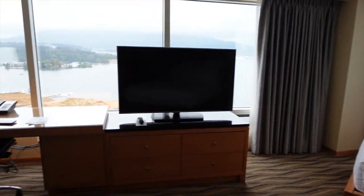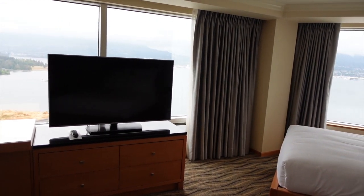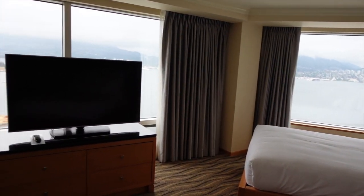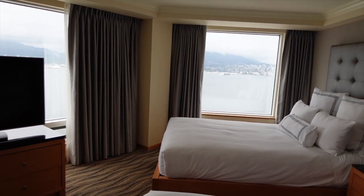We had just a regular room, and they had a price drop. I jumped on the internet and grabbed it, and this room actually was cheaper than the original room we had. So it worked out great.